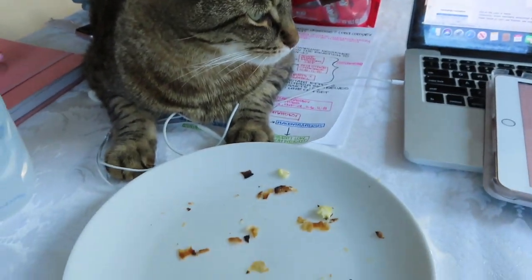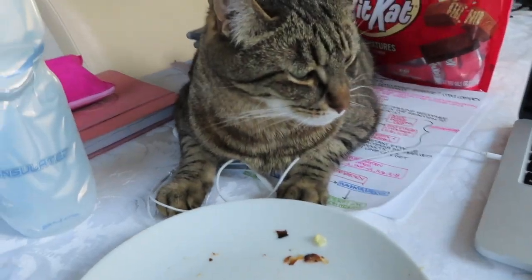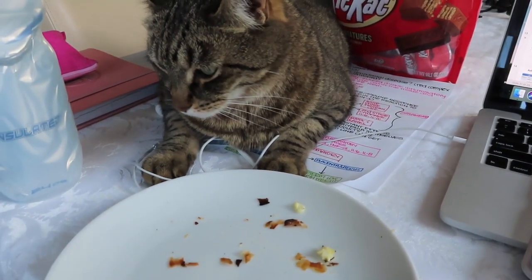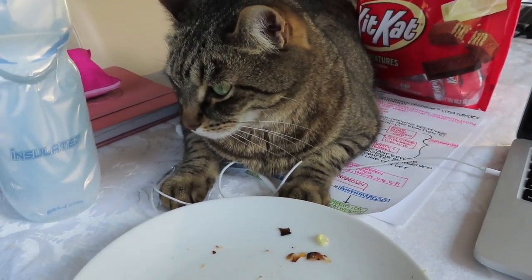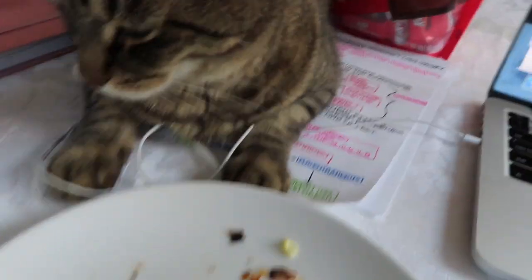But I was eating a snack, and my cat here has been licking some of the leftovers on my plate, and he knows that I'm talking about him, so now he's acting innocent. But I see you, Coco. I see you eating the little bits.